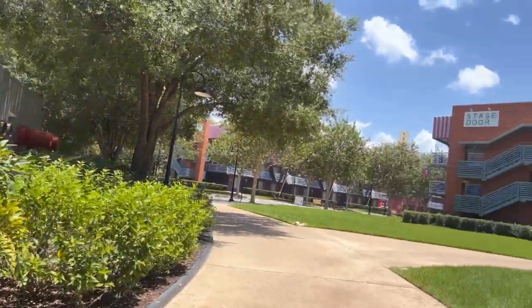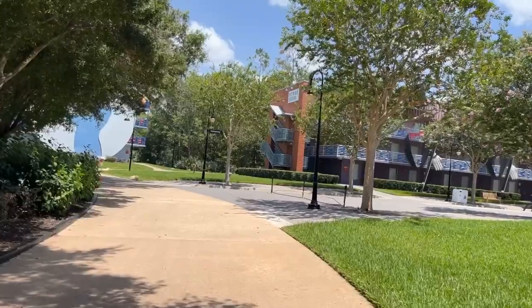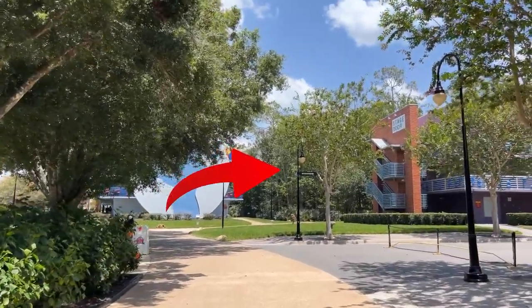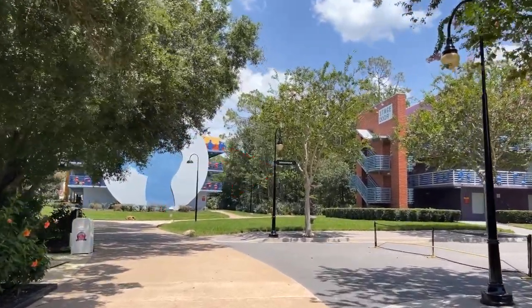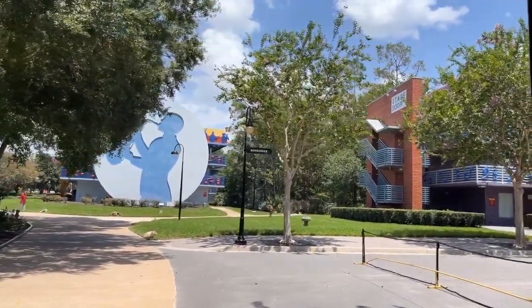We're approaching the Broadway section. And I already see the theming. It says stage door. Look at the sign, babe. It says Broadway. Yeah, that's a very, very cool touch. The roads are actually like Broadway Street in New York.